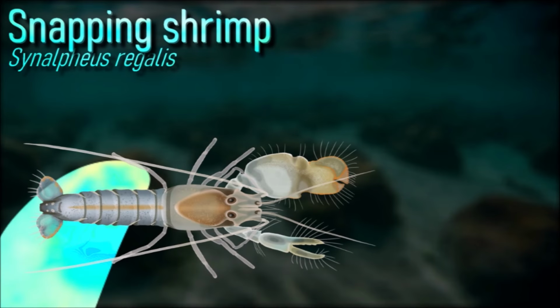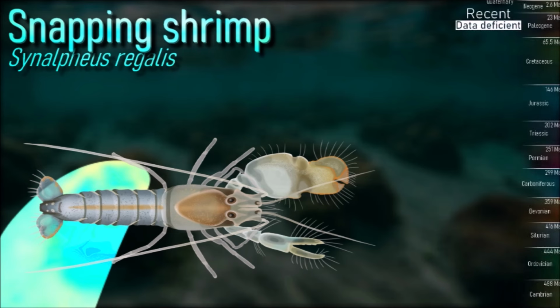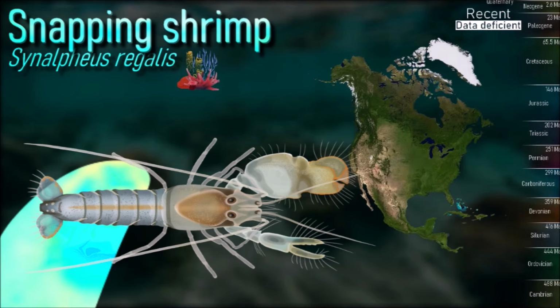Snapping shrimp is known for its mutualistic relationship with certain species of gobies, particularly those belonging to the genus Elacatinus. The shrimp excavates and maintains a burrow, which serves as a shelter for both the shrimp and the goby. In return, the goby provides protection and warns the shrimp of potential predators.